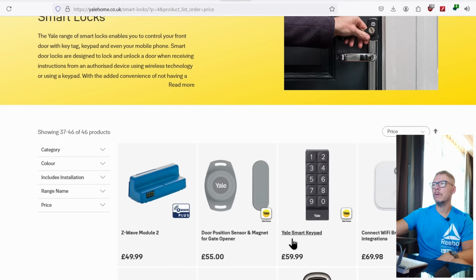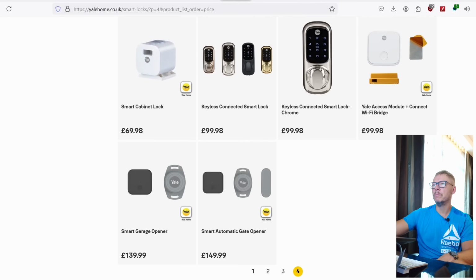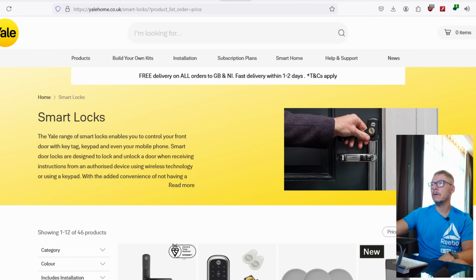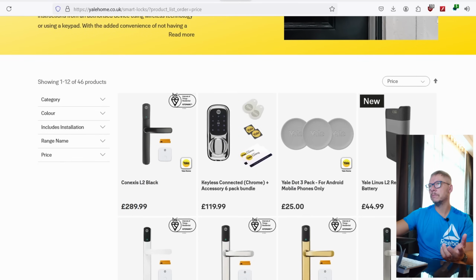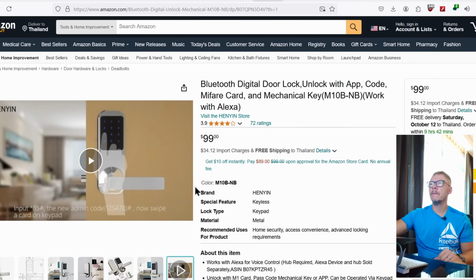So you have a lock, you have a smart keypad, you have those small bits and pieces. So I think we are talking about a few £100, few $100, and you are ready to go. Obviously you need to install that in your door. So if you're a DIY guy, you can do it yourself, but you can also hire someone to do that.